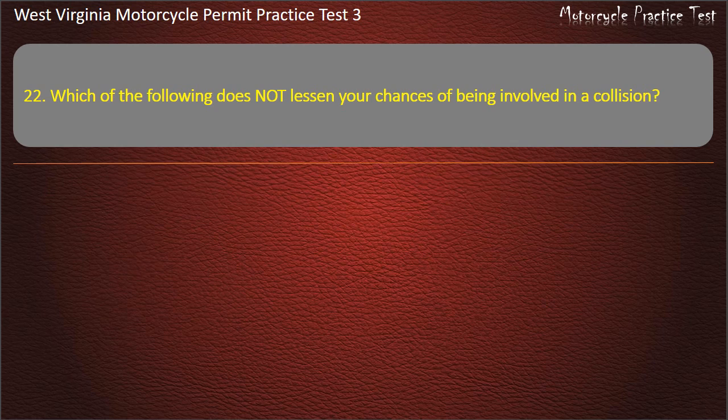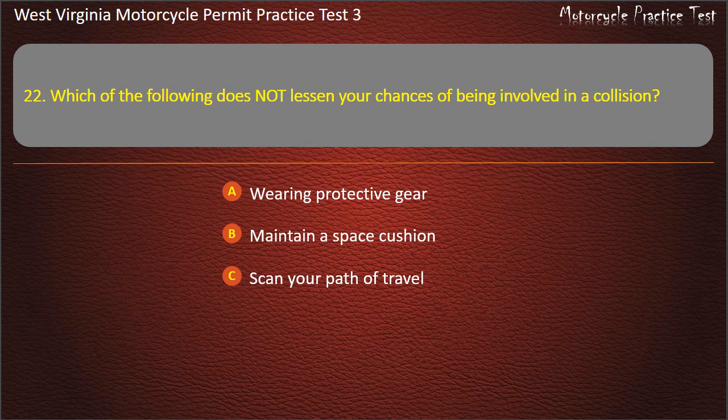Question 22. Which of the following does not lessen your chances of being involved in a collision? Wearing protective gear. Maintain a space cushion. Scan your path of travel. Using your signal lights. Answer. Wearing protective gear.